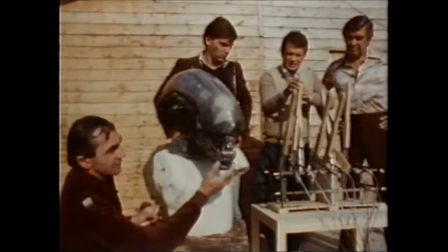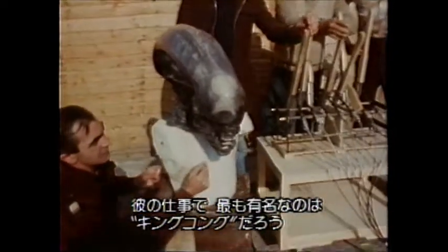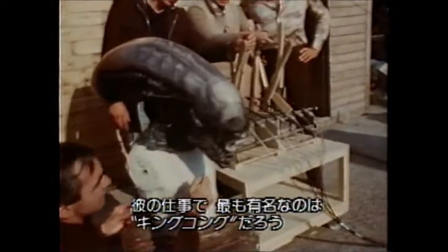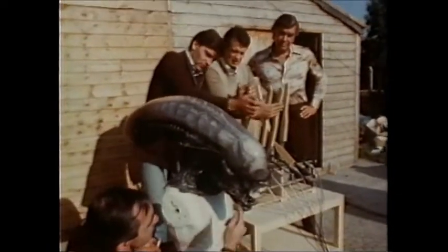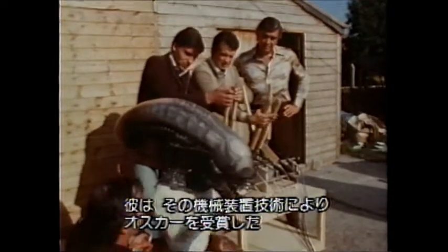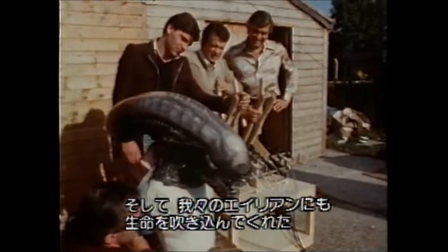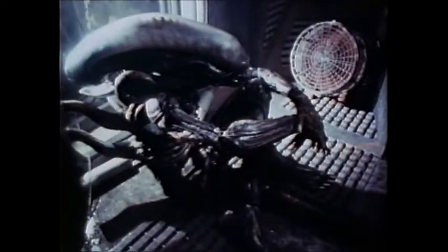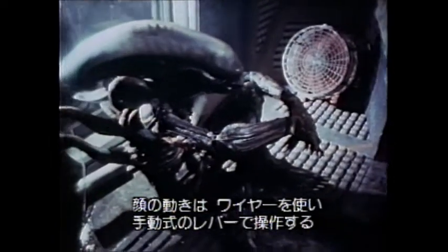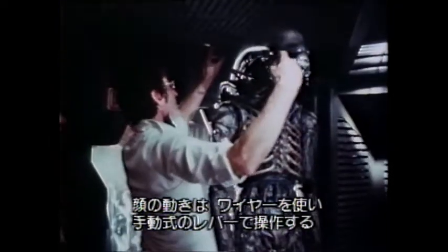With his crew. Probably Rambaldi's most famous mechanization is King Kong in the new movie version. He was awarded an Oscar for the mechanization of that ape, and he also instilled life into our alien. The facial movements are controlled by hand through wires attached to a lever console.